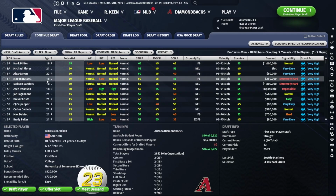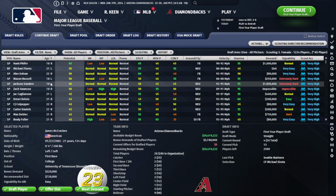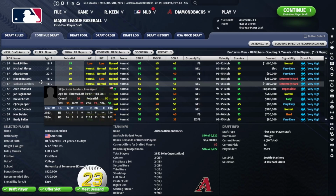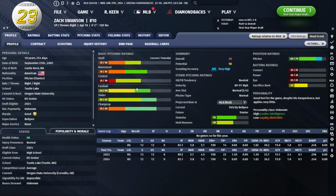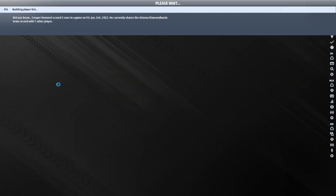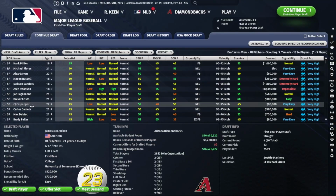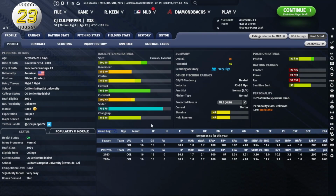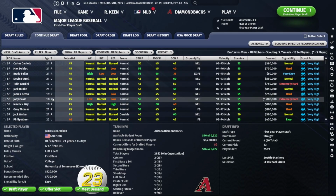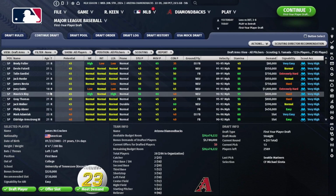And nothing's really changed here. The guy that I was interested in is no longer here, that Carlson guy or whatever his name was, so I'm not really itching to take a starter here. Zach Swanson, yeah, I looked at him before, and he's committed to Oregon State. Was that Oregon State? Yeah. Committed to Oregon State, does not want to come to the pros yet. CJ Culpepper, from California Baptist. I like the college pitchers because they're developed quite a bit, but I usually take them later in the rounds and not as my fourth round pick.